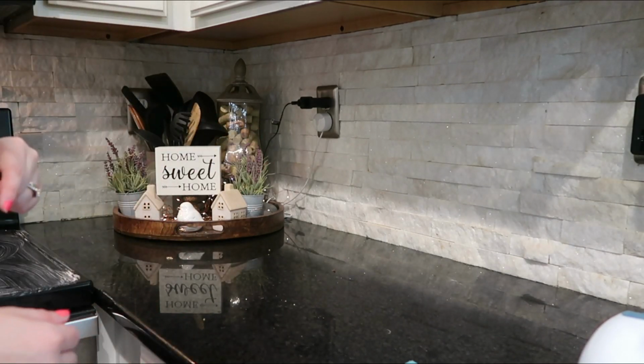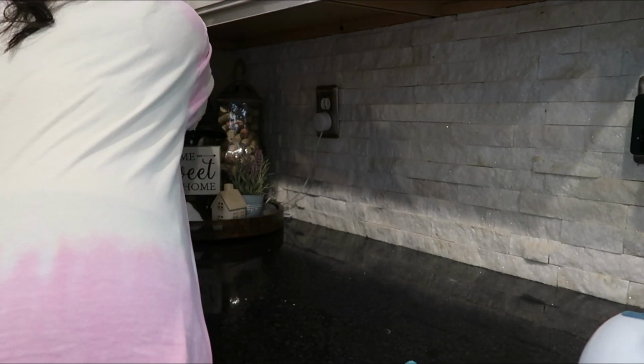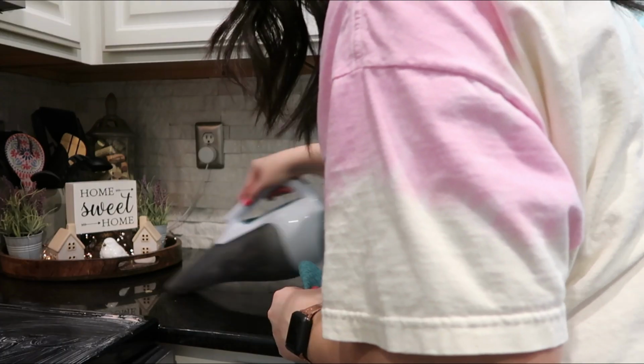So while that pink stuff is just kind of sitting there doing its magic, I'm going to put everything back. I'm going to give our little canisters a good cleaning and just kind of finish off our kitchen.